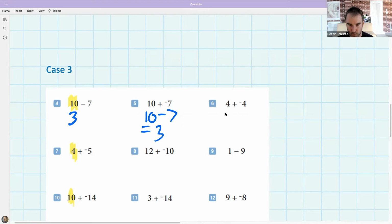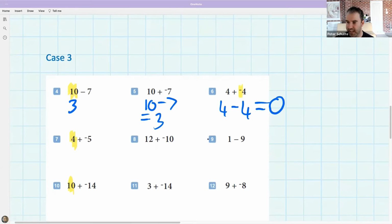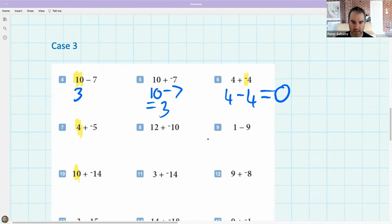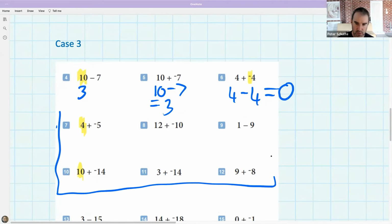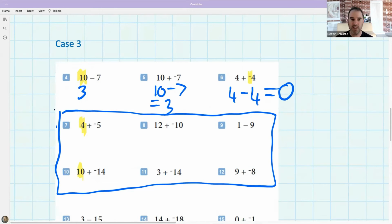4 plus minus 4, the negative is going to win out, and you're going to get 4 minus 4, which gives you 0. Okay, so it's not very complicated, but you do need to get that very clearly into your head. What I want you to do now is everyone do these 6 questions and see if you can take the idea from that first set of examples and apply it in these 6 questions. When you give your answers, just say 7, 8, 9. Tell me which question it is.